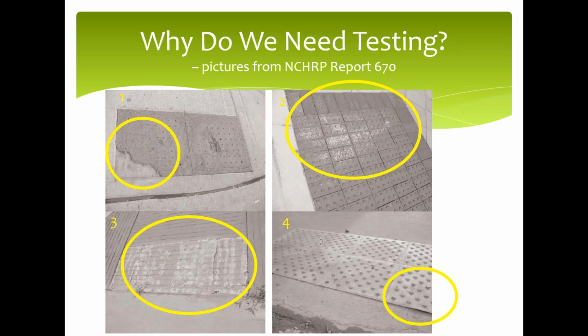There's a definite need for the work plan. The majority of states will test the geometric requirements, but there's so much more involved with these products as demonstrated by these photos. In the upper left-hand corner, you can see there's actual material missing. In the upper right-hand corner, the pavers that have been used, their surface is wearing away, and there's a color change that can affect a visually impaired person.